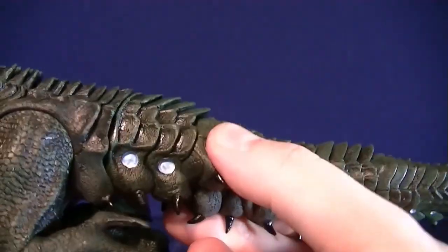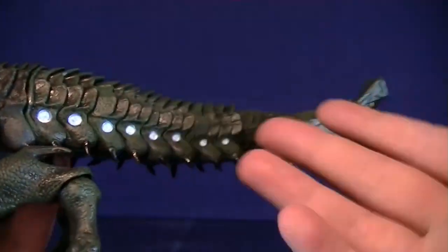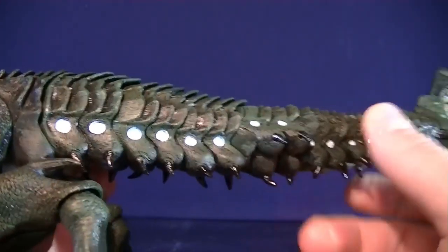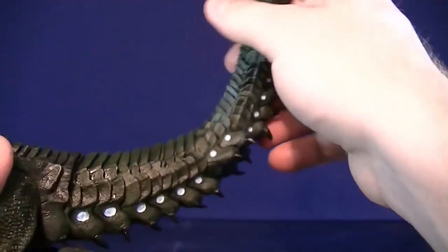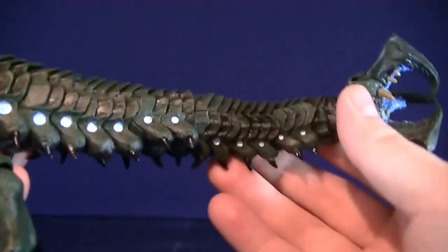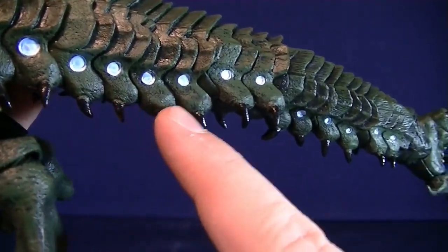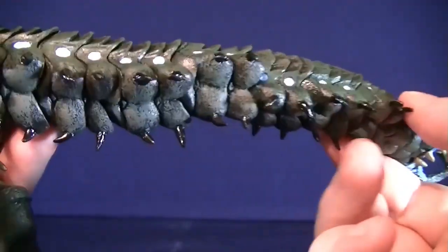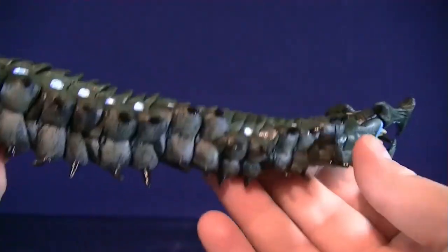Which I personally love, because it makes her very reminiscent of what we get with the SH Monsters line with their tails, where each of them have their own little segmented joints and ball joints. So she actually gets a decent amount of play to it, which is really awesome. I also really like how they got these little jet black spikes sticking out of the bottom here. It looks really nice as well. I'll just give you guys a little bit better look of the underneath of Otachi's tail.